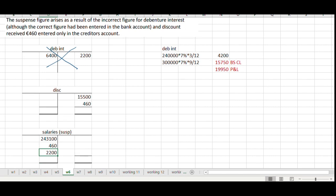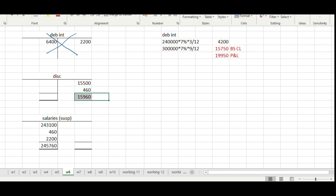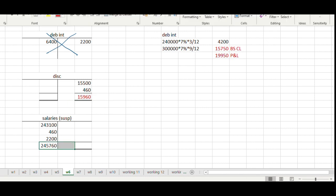Okay, so our new discount figure when we balance these is 15,960, and our salaries figure is 245,760. I'm going to put these in red, highlight them. These are the figures we're going to use in our accounts.